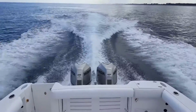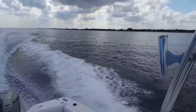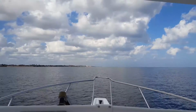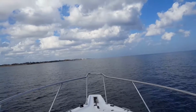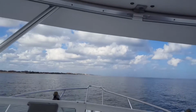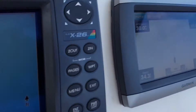Here we are out in the Atlantic Ocean to show how well she handles the seas. First, let's take the boat up on plane at a normal cruise speed. And you can see how quickly she came out of the water from a dead stop out here in the Atlantic Ocean here off Palm Beach, Florida today. Beautiful day to be out with your friends and family, cruising out in the ocean to your favorite fishing spot or headed to your favorite sandbar for a day at the beach.